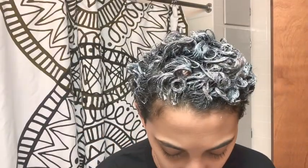I really hope that I can get it to the color that I want it to be and not have to put the color in it, but I kind of want to put the color in it because it's a really pretty color. So we'll see. So it is lightening. I'm going to go ahead and put it on the rest of my hair.